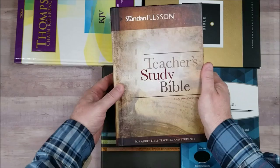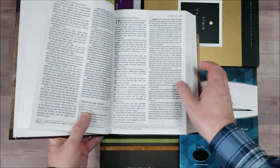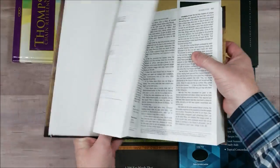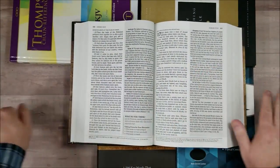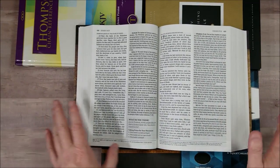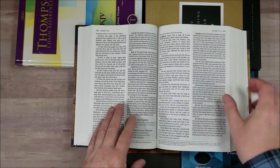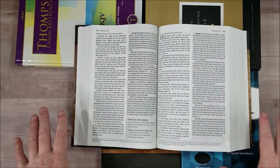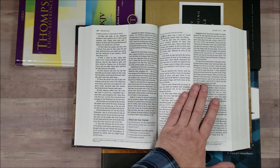The first one to look at is the Teacher's Study Bible. This is the Standard Lesson Teacher's Study Bible. It is really good for teaching. And what I like about it for preaching, and I do like all of these for preaching, every single one of these, I'm being ultra critical. And I'm just going through being extremely picky, trying to choose the Bible I want to preach from. But I can preach from any of these Bibles. But just being extra picky.